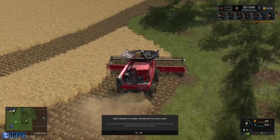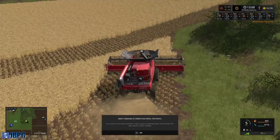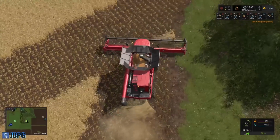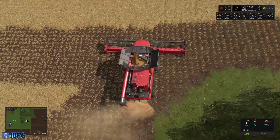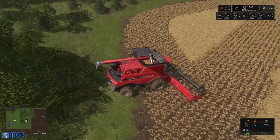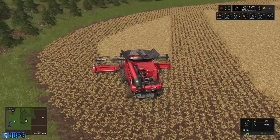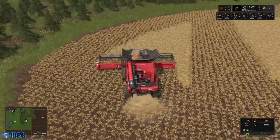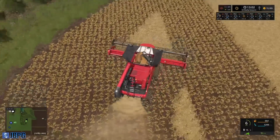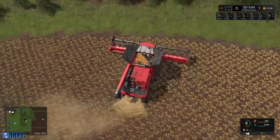We've got a great demand for wood chips. We haven't done any logging so far, and we're not going to start now. Oh, we've got a great demand for wool. Excellent. That's going to last for 18 hours. So that'll go through until, let's see, 7 o'clock in the morning. That's quite useful to have, because we do have some wool left over from the last load that we sold on a great demand. So hopefully we can get a really good price on that.